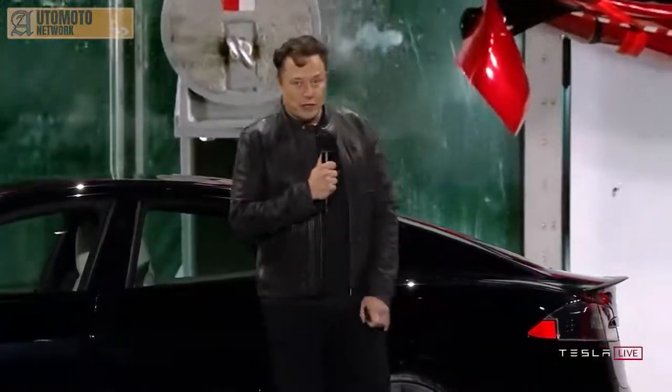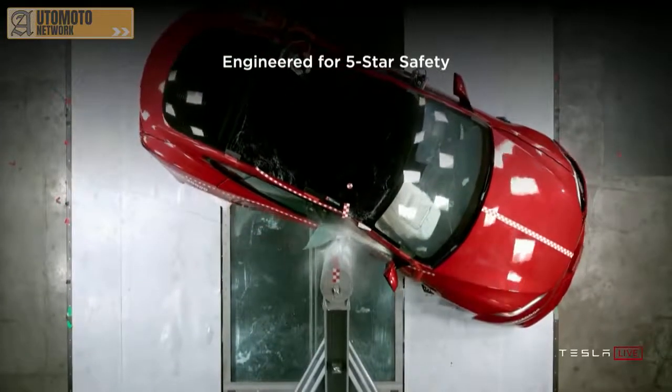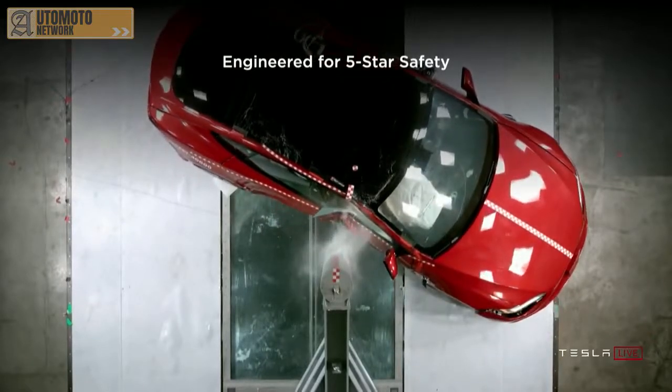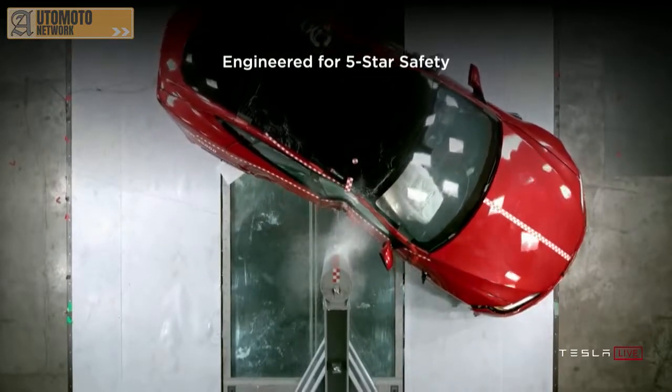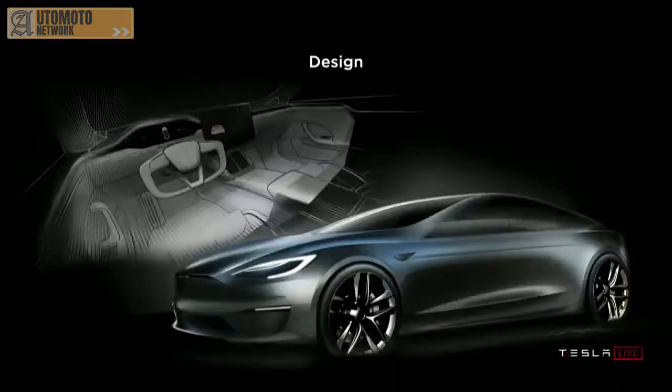And then it's also engineered for maximum safety as well. So in fact, this is designed to be our aspiration for this car. It still has to be tested by the US government, but we think we can get the lowest probability of injury of any car ever tested. With the Plaid Model S, what you have is a car that is quicker than any sports car, faster than any Porsche, safer than any Volvo, in the same car. And then we've completely redone the interior.